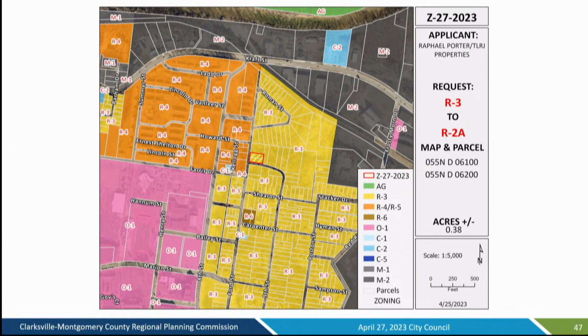Staff recommends approval. Planning Commission recommends approval. And I just want to say this gentleman took the time to understand the plan, ask his questions, and come up with a zone that's appropriate with the adopted plan. Thank you, Mr. Tyndall. Councilperson Reynolds, you're recognized.